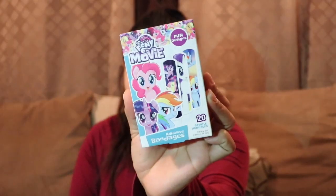I also got this little bag. It's a makeup bag. It was in the makeup section. I got it for my pens because I have a whole bunch of pens and they're just scattered all over my purse. I got My Little Pony bandages. You know, you get cut, you need a bandage. There you go, get a My Little Pony bandage.